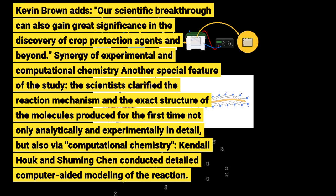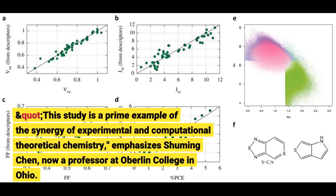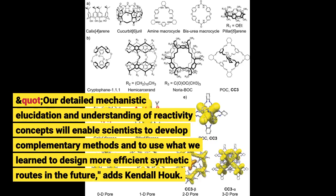Another special feature of the study: the scientists clarified the reaction mechanism and the exact structure. They were able to show how these reactions work and why they occur very selectively. This study is a prime example of the synergy of experimental and computational theoretical chemistry, emphasizes Shuming Chen, now a professor at Oberlin College in Ohio. Our detailed mechanistic elucidation and understanding of reactivity concepts will enable scientists to develop complementary methods and to use what we learned to design more efficient synthetic routes in the future, adds Kendall Houk.